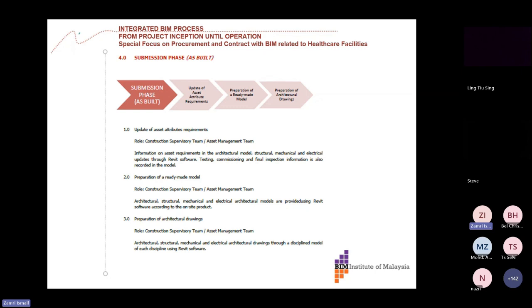You have to do all the asset tagging, you have to know the serial number and so on, and you have to work with the Cawangan Asset Bersepadu, for example, to update the asset attribute requirement, preparation of ready-made model, and preparation of architecture drawing. So all this for SBIM drawing submission, as well as SBIM model LOD 500.